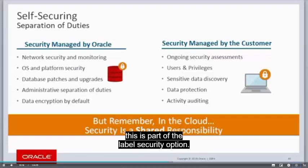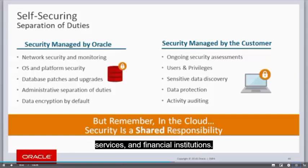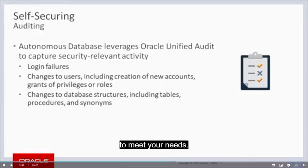Number 4, metadata tagging. This is part of the label security option. Data can be marked as sensitive, confidential, etc. And it is included for free in the Database Cloud Services. And number 5, full defense in depth. It is built over 30 years of meeting the needs of the most demanding organizations, high threat environments, security services, and financial institutions. Database auditing is configured by default and customizable to meet your needs.